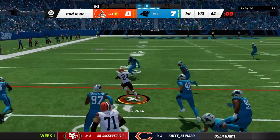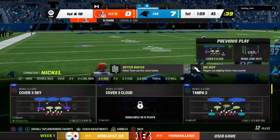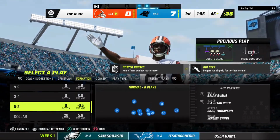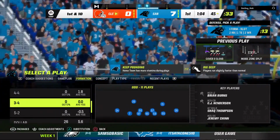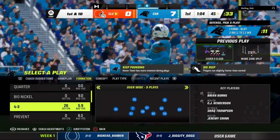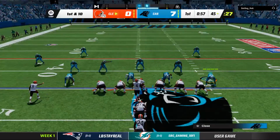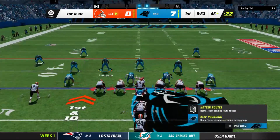A first carry now for Nick Chubb. And he's going to have a Browns first down as he's got this up to the 45-yard line. Coming in, he really liked his chance of having a big year based on a terrific offseason. And runs like that on opening weekend show that he's right. So from Panther territory now, it's 1st and 10 at the 45-yard line.